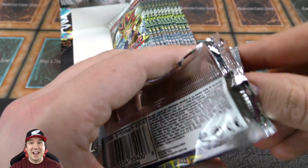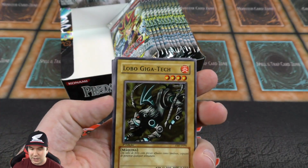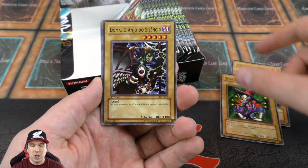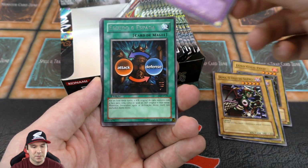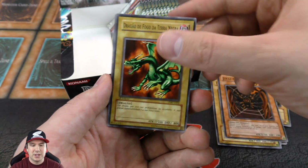Moving on to the second half of our booster box here. Let's see if we can continue this incredible luck that we're having. Gosh, that is awesome. I'm going to say Saga the Dark Clown there. First time I saw him, the shield and sword. First time I saw Saga the Dark Clown was in the old series.